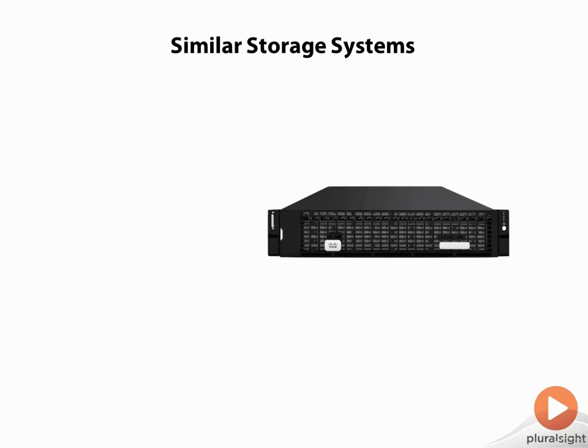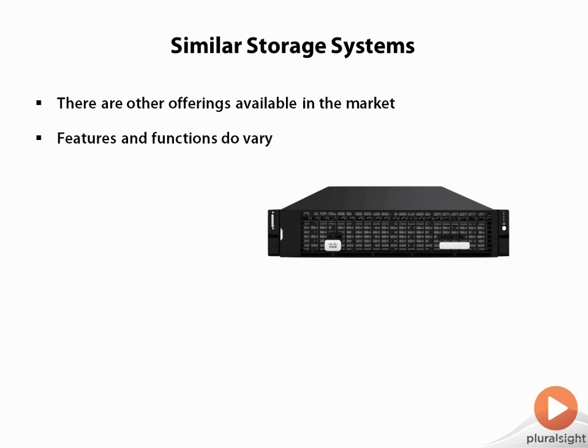So let's take a look at a couple of other similar storage arrays. I guess it doesn't really matter, but it's good to have an idea of what else is out in the market so you can compare. There are other similar all-flash arrays out on the market, and a lot of these are being built by startup companies. Flash has been this great disruptor within the storage industry, and it's caused a lot of new offerings to pop up. But the features and functions do vary, sometimes greatly.